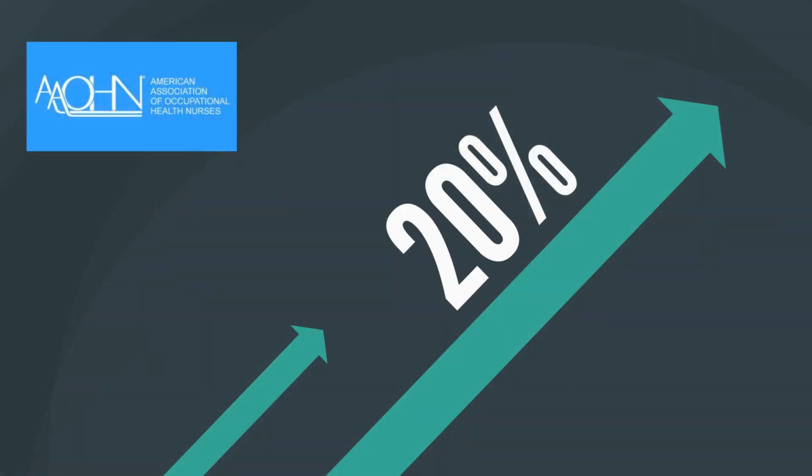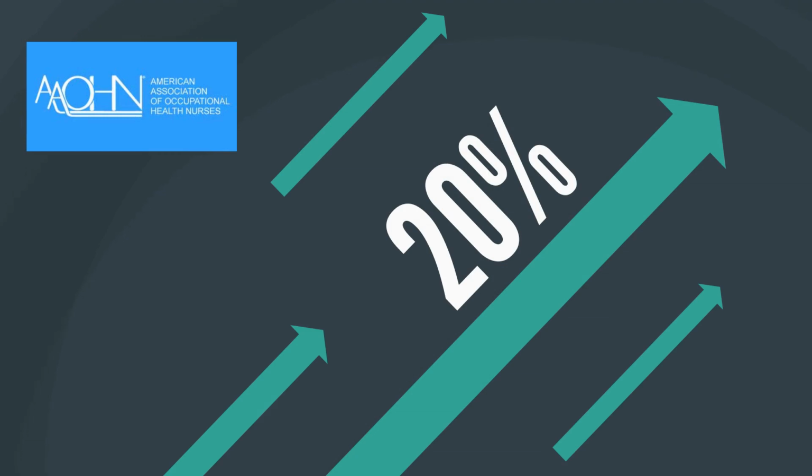A 2015 study by the American Association of Occupational Health Nurses found that nearly 20% of the workforce claimed to have experienced an episode of workplace violence, yet the majority of the workforce did not know what the early warning signs of workplace violence were. Here are some warning signs of a troubled person.